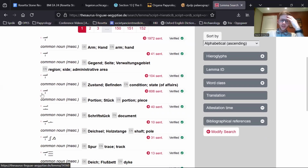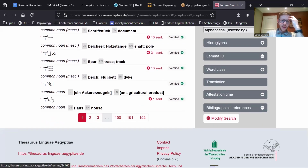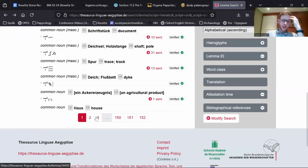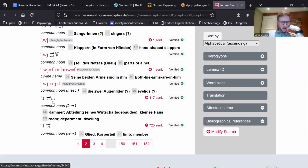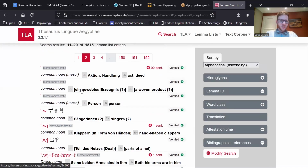Yeah, and then I guess the hand can just be a portion, so that can mean a room, or just a part of a house, and you make it dual, and it becomes double portions, and it becomes the house. I don't know. Here we have it as a house. Well, okay, but we don't see it as awi. I don't know how to look it up in the TLA. Room, department, dwelling, and then in the dual. Yeah, okay, I can't see it, but we know that's where it is, right?